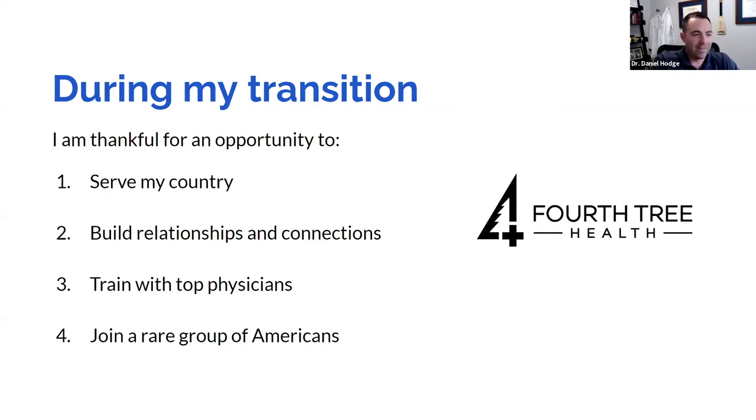Being a physician and that part of my life, being a doctor, is all about serving and helping people, and also having the opportunity to serve my country and wear a uniform with pride and work with other people that were invested in that same service focus. That has been really powerful. And then also building relationships and connections and having an opportunity to train and not have to worry about either the cost of my medical school or the cost of a stethoscope. Those things are just amazing.